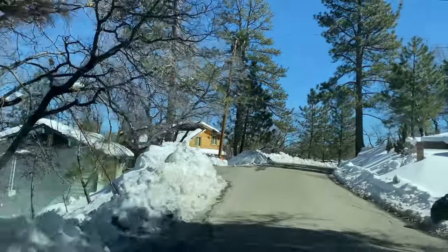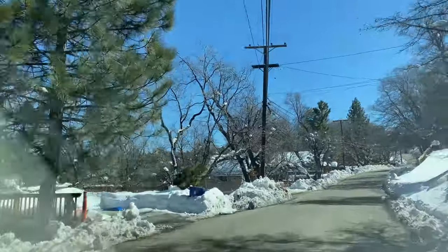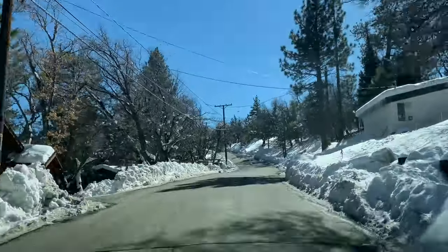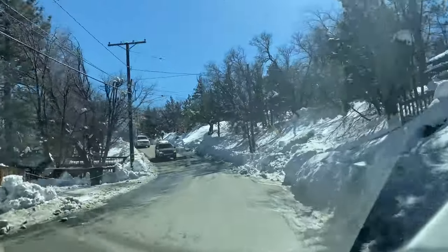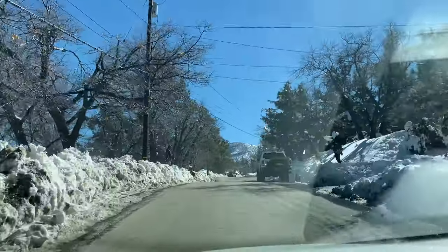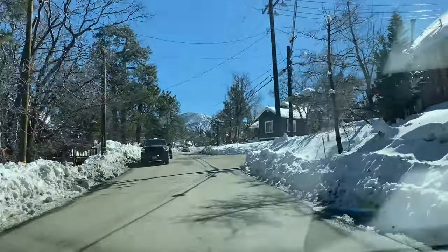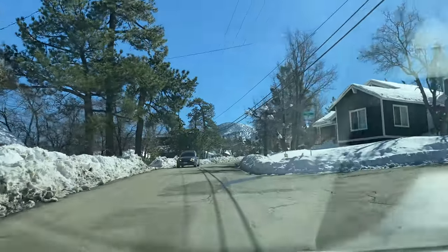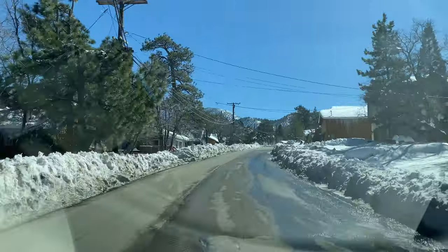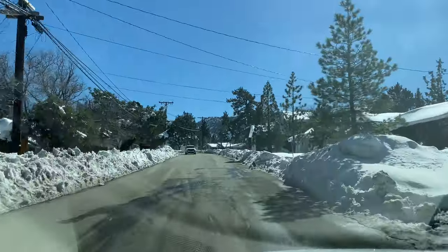All right, we are on Villa Grove. Remember, we are in the snowiest place in all of Big Bear, snowiest neighborhood, which is Upper Moon Ridge. So you can see still a decent amount of snow up here. Are we gonna go this way? Yeah, we'll go this way. I was gonna turn right there on Luna to head down Sheephorn, but we're gonna keep going. Roads are in pretty good shape.